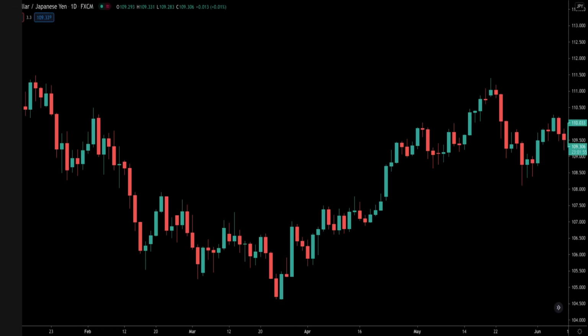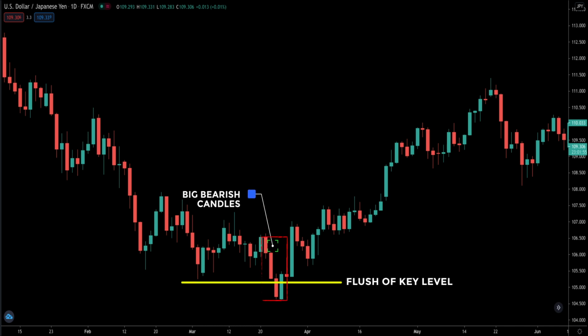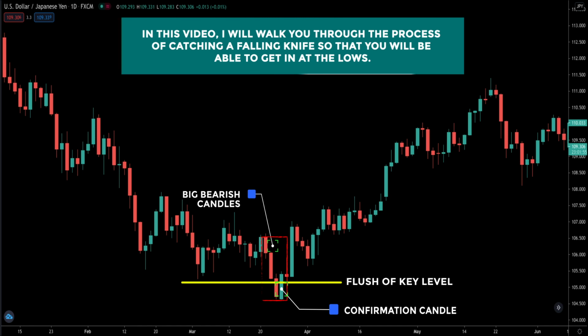To catch a falling knife, you need to watch out for 3 criteria. A big bearish momentum down, a flush of a key level, and finally the confirmation candle. In this video, I will walk you through the process of catching a falling knife so that you will be able to get in at the lows.